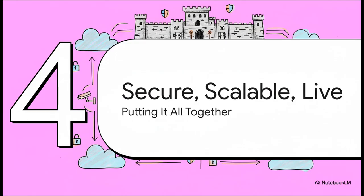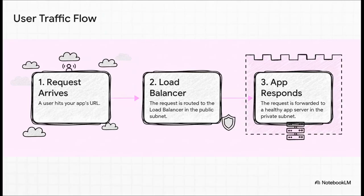All right, we have laid the foundation, we have built the walls, we've deployed our app, we've installed the gates, all the pieces are in place. Now, let's see this thing in action. So, picture this. A user types in your app's address. That request flies across the internet and hits our first gate, the application load balancer. The load balancer takes a look, sees which of our private app servers are healthy and ready, and forwards the request to one of them. The app does its thing, sends the response back the same way it came, and the user gets what they wanted. It's simple, it's elegant, and it's incredibly secure.